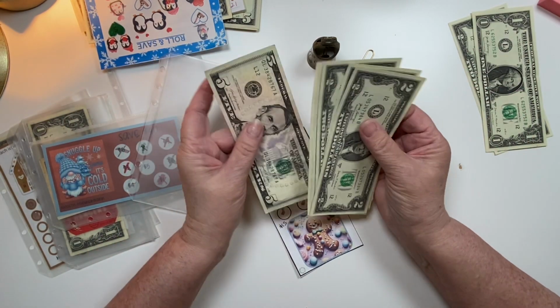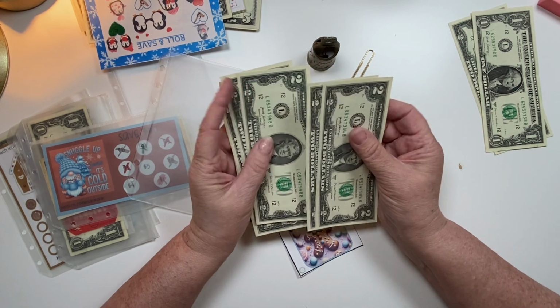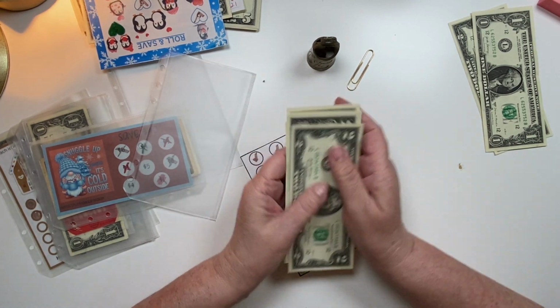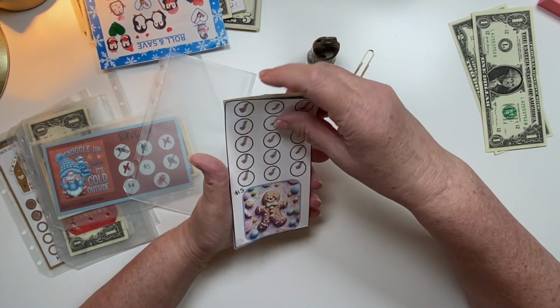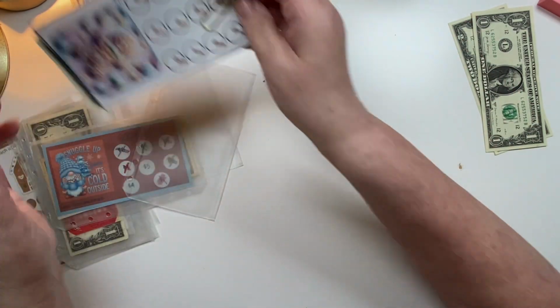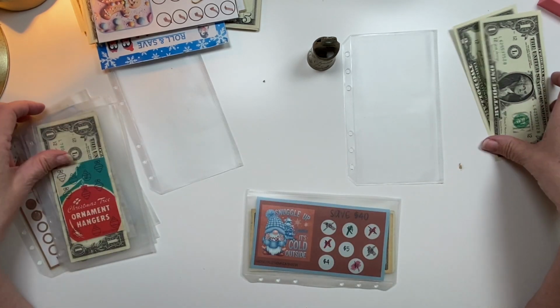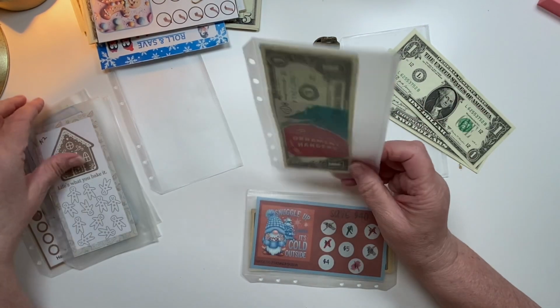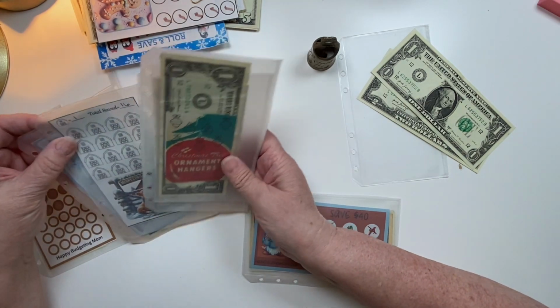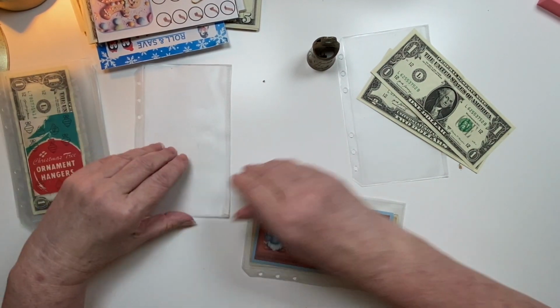Let's double check. So there's 5, 7, 9, 11, 13, 15. We are making some good progress today, aren't we? How fun. So I need a new one for here. There's $3 left. And okay, and there's nothing that we can do with those.